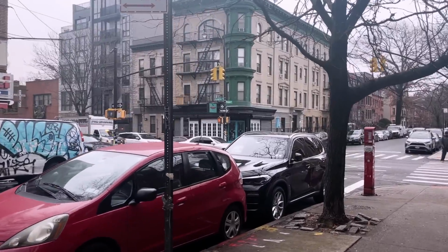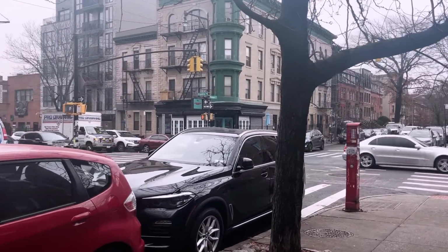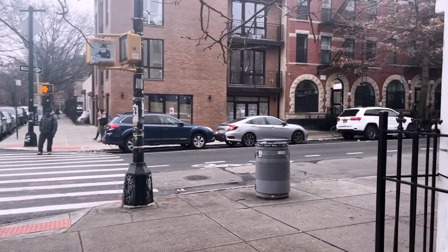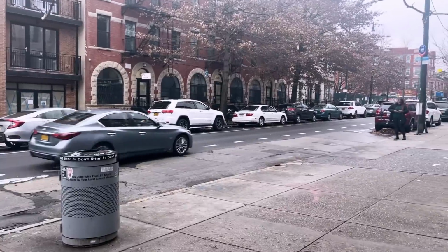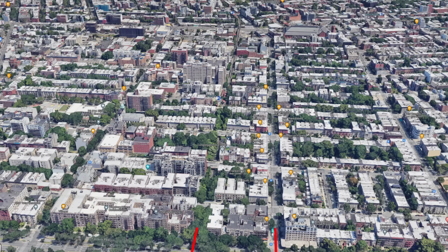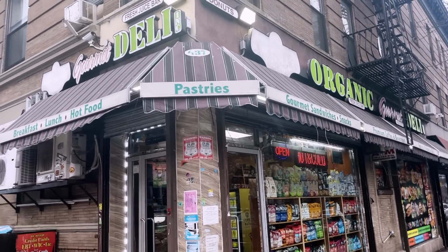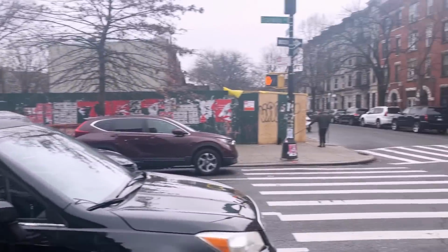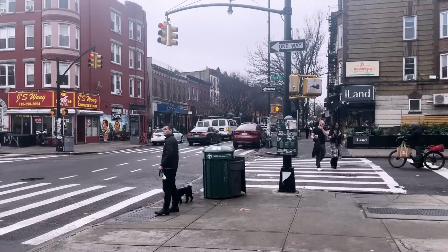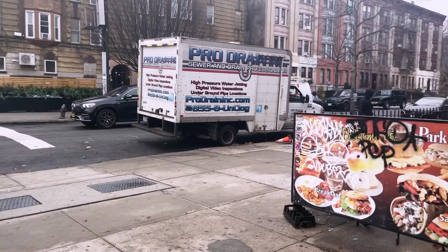Now we're approaching Franklin Avenue itself, the avenue which the shuttle is named after, which is the main shopping street of the area. It's actually not very wide at all. It's just 1 lane for cars. So the shuttle line parallels this avenue a few houses down to the right. We have classic New York stuff like delis and Chinese restaurants and construction sites, of course. If we turn right on Park Place, we'll get back to the station.